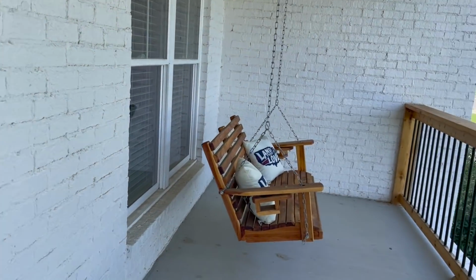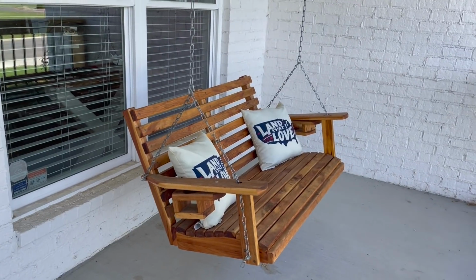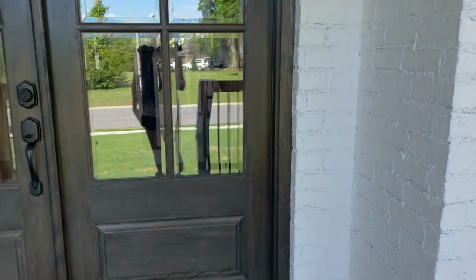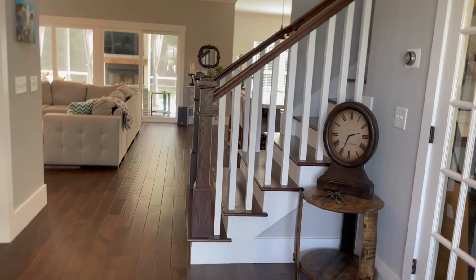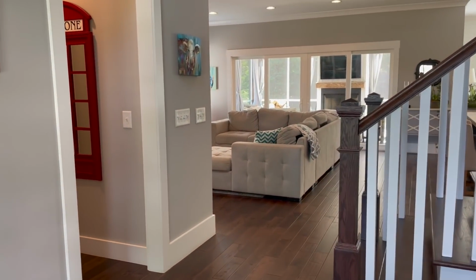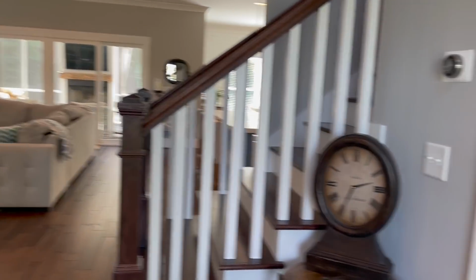So this is one of my favorite things. I love this front porch swing. It's fun. We sit out here in the mornings and watch the birds and the cars go by. And then here we go. So this is our house. And it's quiet right now because Layton is actually in Michigan with his grandparents.